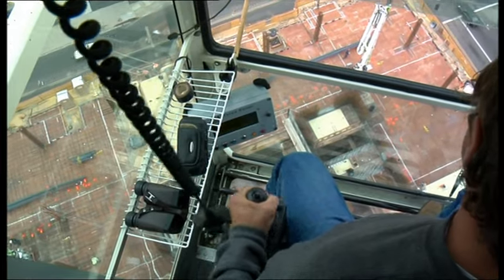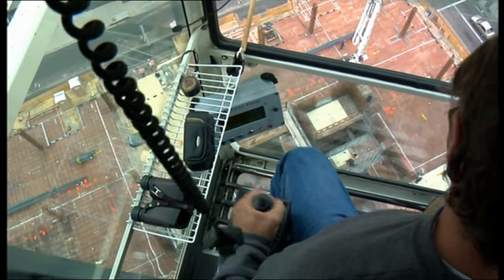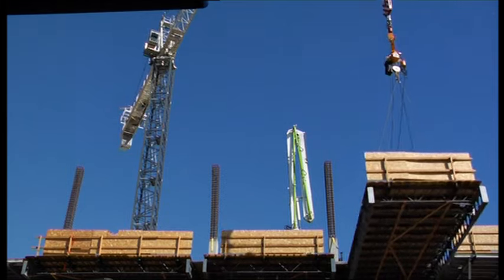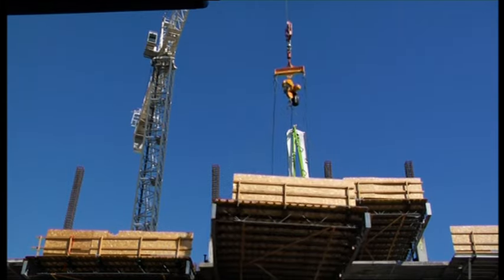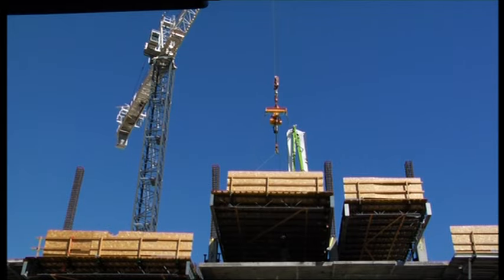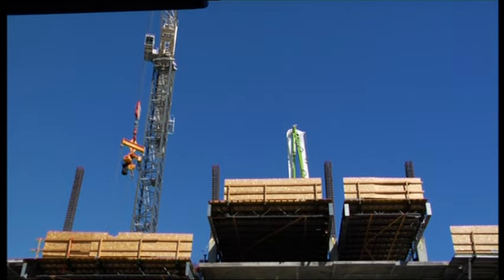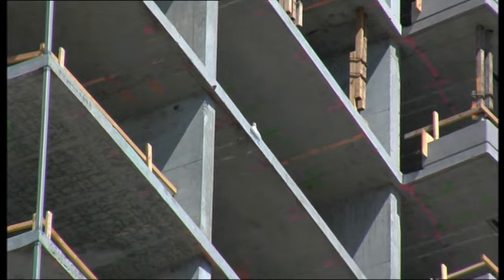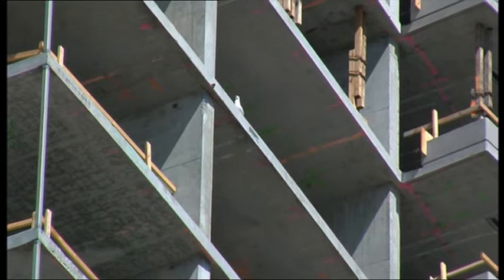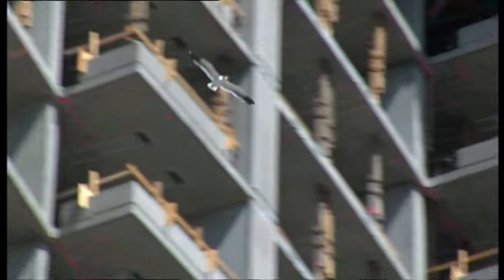This is where the builder sits, high up in the crane. He has to make sure the heavy loads are lifted up and down in exactly the right place. Like these special platforms. Look, here's a little bird who's come to see what a skyscraper is like. Maybe he wants to build a nest in it.